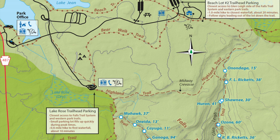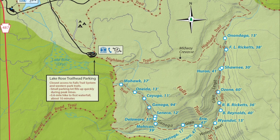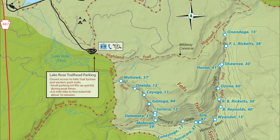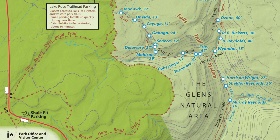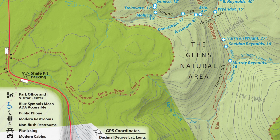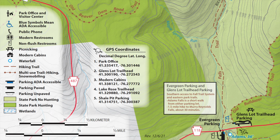The next day, we plan to hike and see the waterfalls. There are 22 named waterfalls that are south of the campground. 18 of the waterfalls are in the V-shaped trail shown here. There are 4 more falls south of the V-shaped trail, including the Adams Falls, that is the furthest point south. The easiest way to see the Adams Falls is to drive down to the Evergreen parking lot.